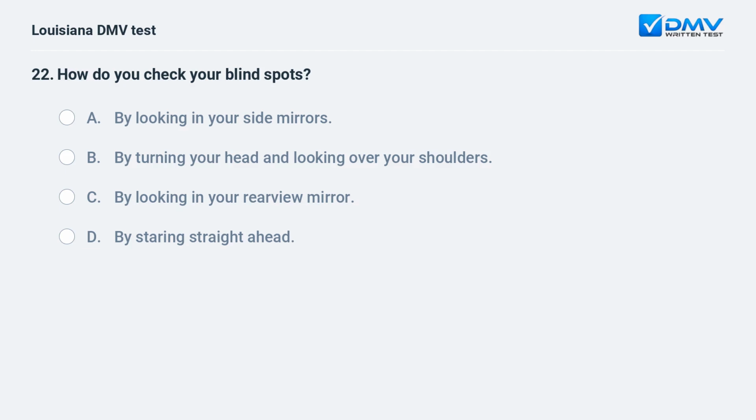How do you check your blind spots? A. By looking in your side mirrors. B. By turning your head and looking over your shoulders. C. By looking in your rearview mirror. D. By staring straight ahead.